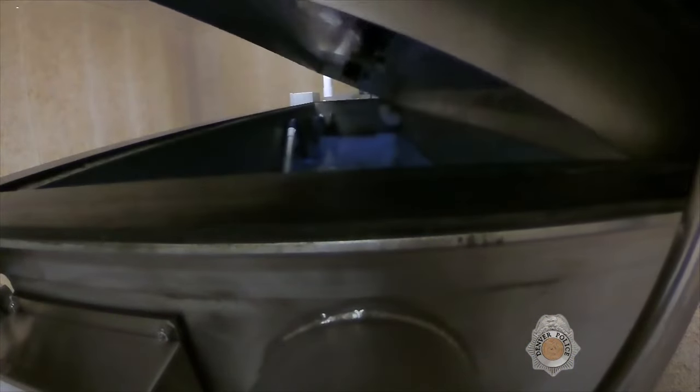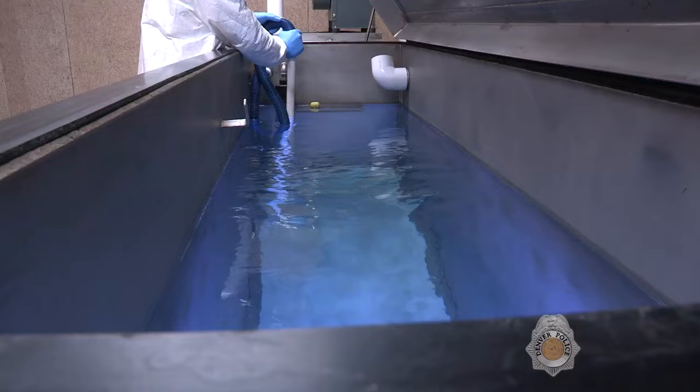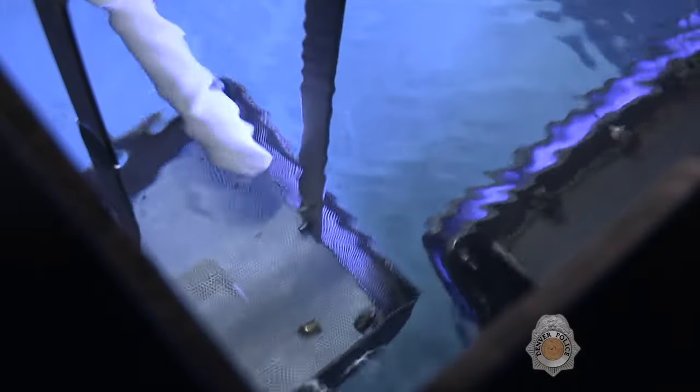This specialized water tank allows for the collection of fired bullets that maintain their original, undamaged condition.